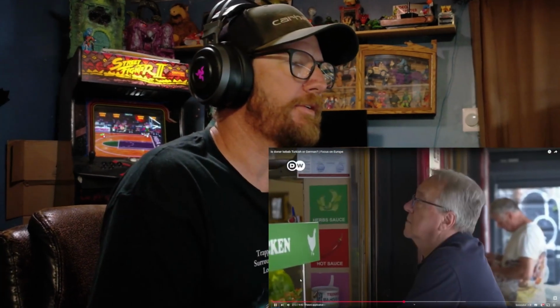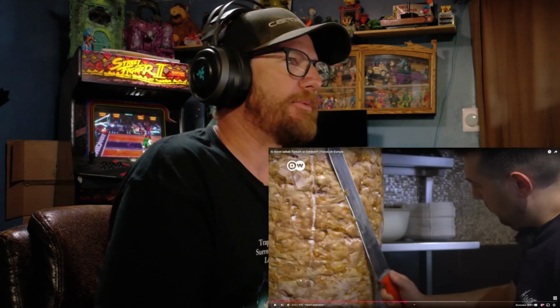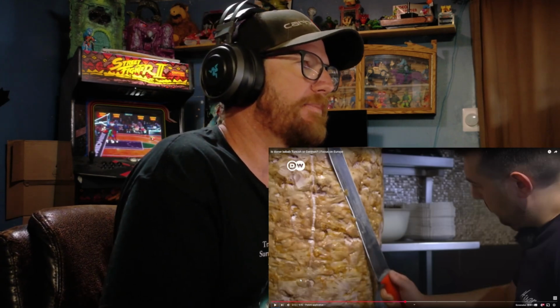Sociologist Eberhard Seidel studies the cultural history of the doner. See that doner meat there? That doesn't look like the same doner meat that we have here. I don't know exactly what that's made out of.